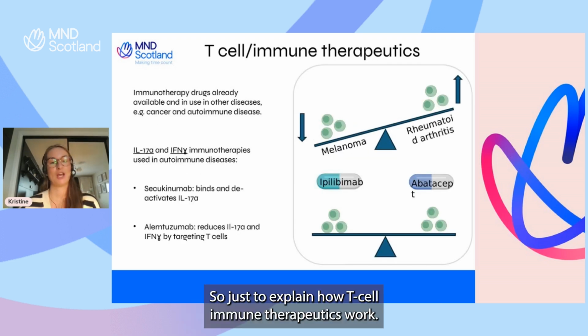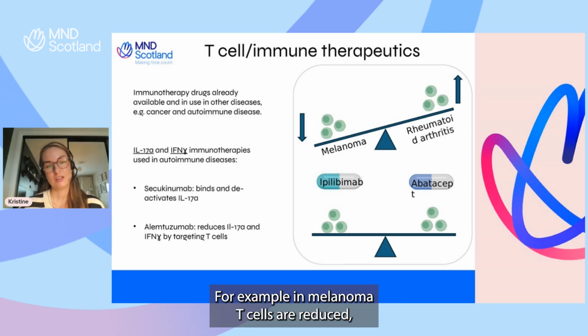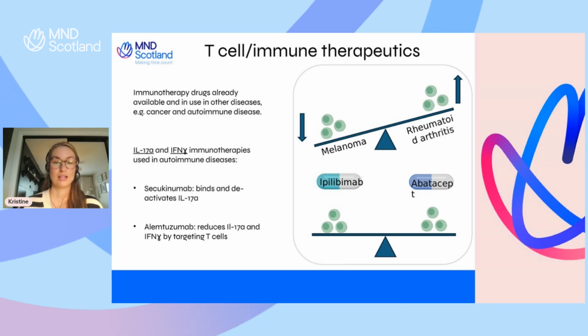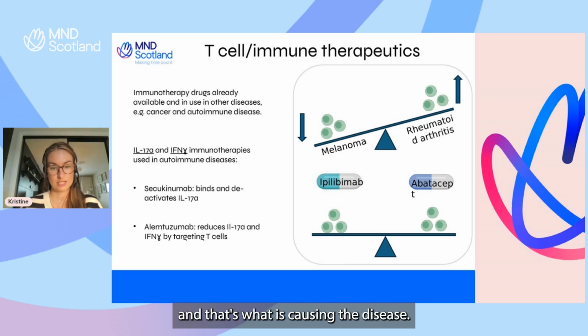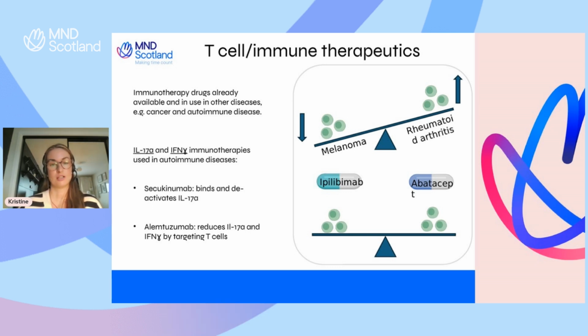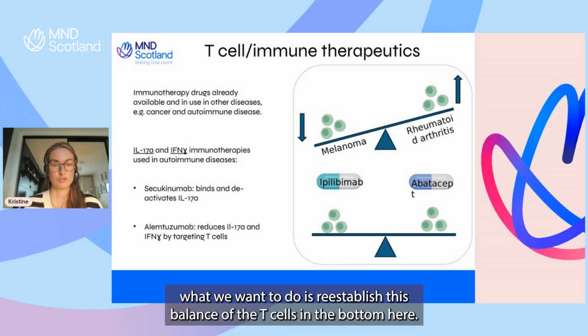So just to explain how T-cell immune therapeutics work, we've got a wee example here. For example, in melanoma, T cells are reduced, and that's why the cancer is being allowed to grow. But in rheumatoid arthritis, T cells are increased, and this is why you get increased inflammation, and that's what is causing the disease. But interestingly, both these mechanisms are caused by the same marker, CTLA4 it's called. And basically what we want to do is re-establish this balance of the T cells in the bottom here.